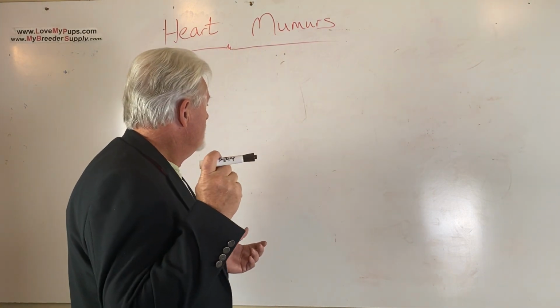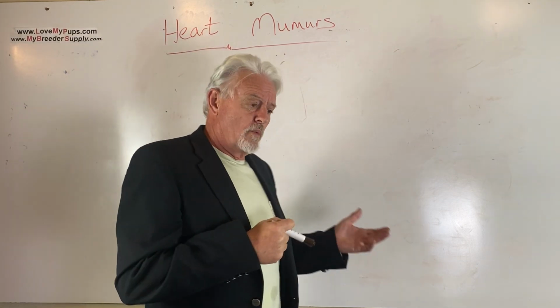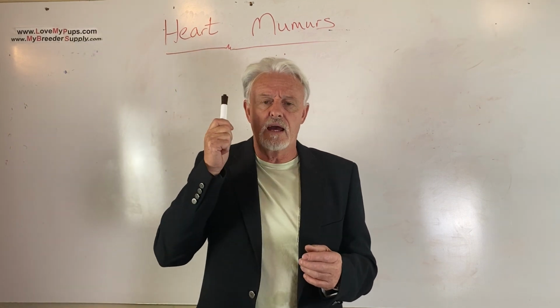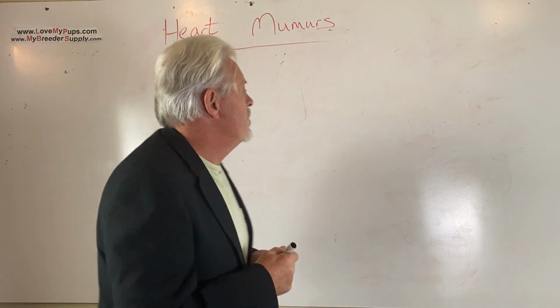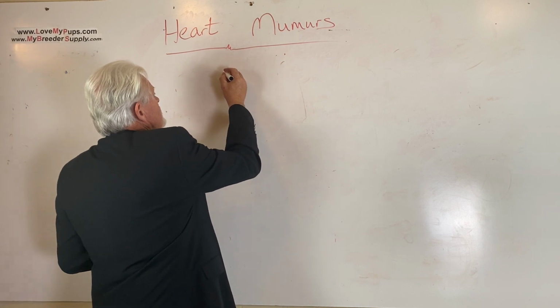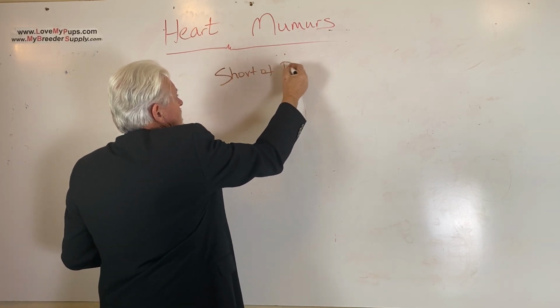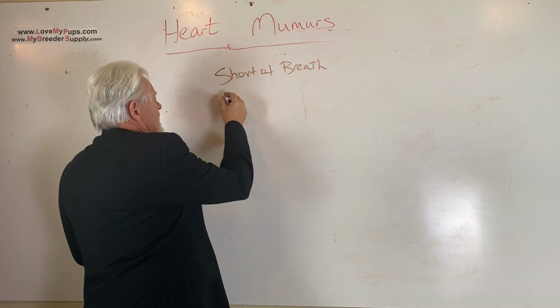Okay, so there are congenital defects, which is what we talked about to start with. Well, let's talk about some symptoms. What would be the symptoms of a dog that has a heart defect? So what would you see? You may see some or all of these things. You may see a dog that's short of breath. It can't keep up with the rest of the pack. It might have blue gums.